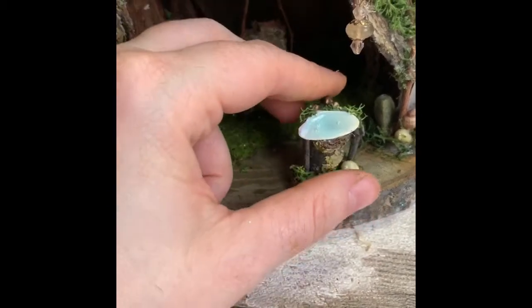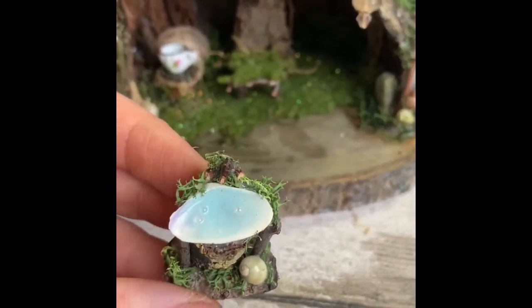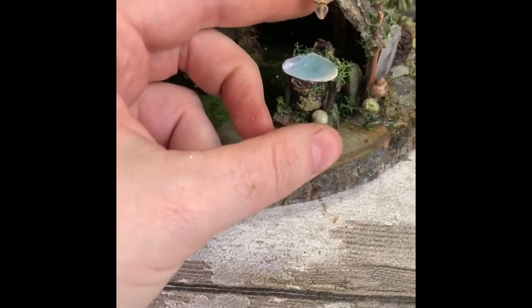And I like how the little sink turned out with the little wooden tap and then the resin in the bottom there and a few little bubbles, just to make it look like the fairies actually ran the sink.